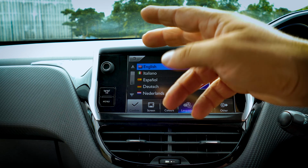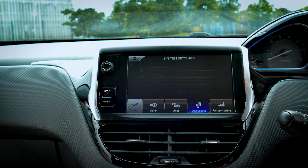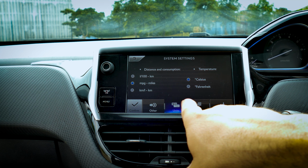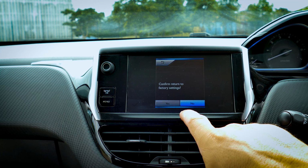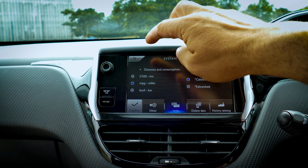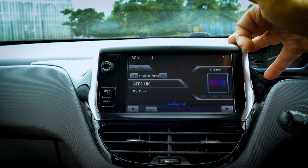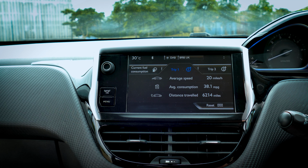Now here we have the language. You can see it has multiple languages, date and time, and when we press the other button, we can see that we have units, and we also have factory settings, but I don't want to go and reset the car. So overall, the screen is quite responsive, even though it's 10 years old, but it's quite responsive and quite good looking still today.